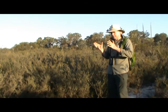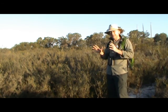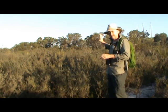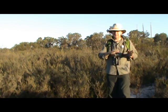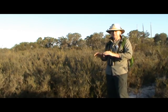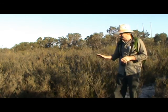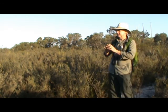So now we're in some low to medium heathy shrubland, a very different habitat again from where we were next to the wetland and in the blackbutt and Banksia woodland. Here we have a different group of birds that find shelter and food and nesting sites in these very dense expanses of shrubs.